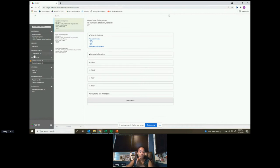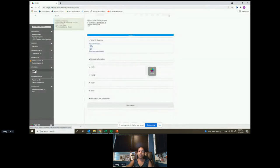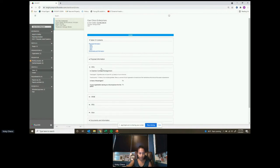Once something becomes granted, active, we're going to pay it out and we're going to engage in this work, it moves towards the grant phase. So we have, again, our active and our closed. Once a grant becomes active, you cannot make any edits. Everything is locked in Fluxx. And you'll be able to see the entire proposal that was submitted for approval.